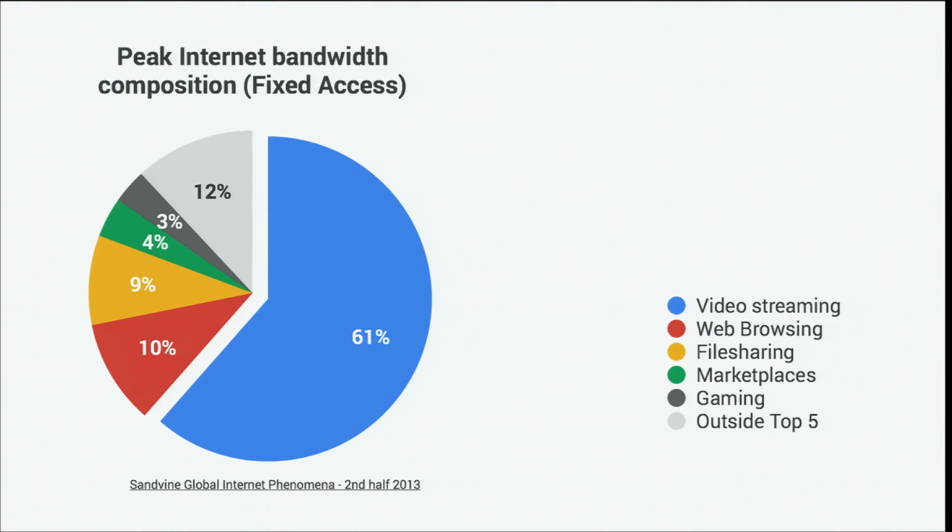So VP9. One of the things that we got started on as we were thinking about codecs was this, from a company called Sandvine, and they do this state of the internet report roughly twice every year. And this is from the second half of 2013. It shows the different activities that happen over the internet. And you'll see that 61% of peak internet bandwidth is taken over by video streaming. And this is across VOD streaming as well as any form of video conferencing, etc.